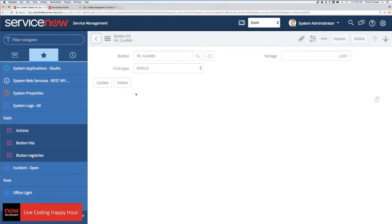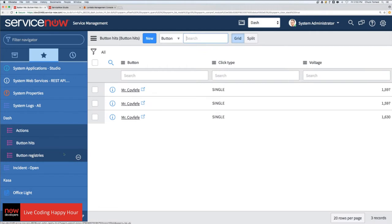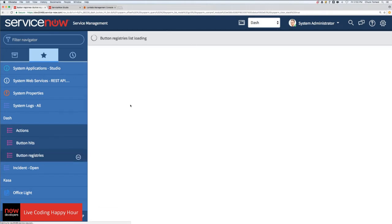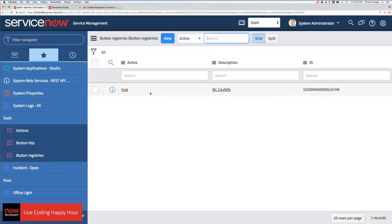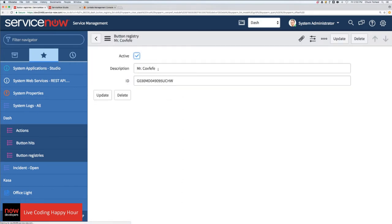That's the hit record. I want the registry record. All I did is say, if you see this ID, come on, back to the ID table, if you see this ID, it's associated with this other description. Here's a friendly description for this ugly ID.